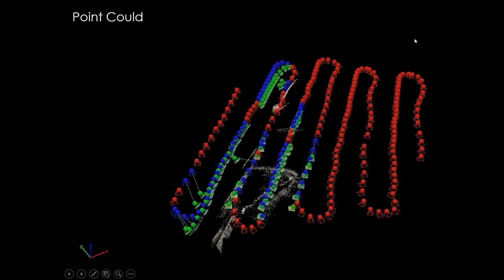And we went back and we processed the data. This is the point cloud that you can produce in Pix4D, and you can recognize these are the images. The blue and green images indicate that these images can be corrected and processed, while the red ones have some issues, so they cannot be processed.